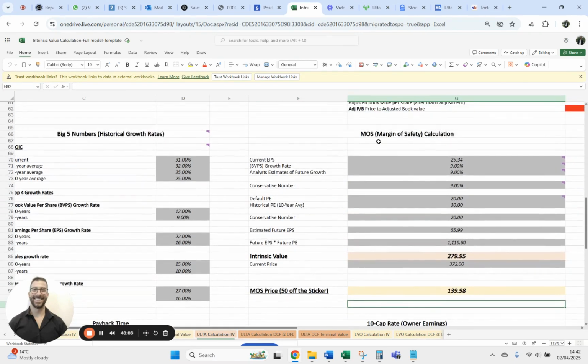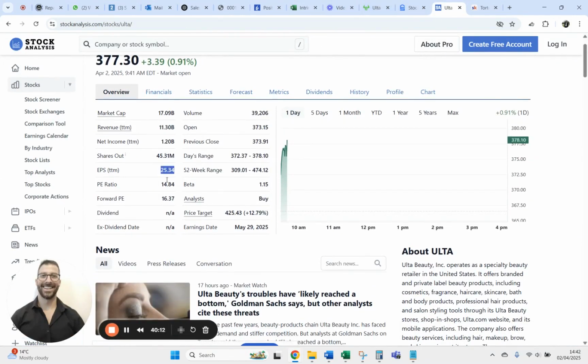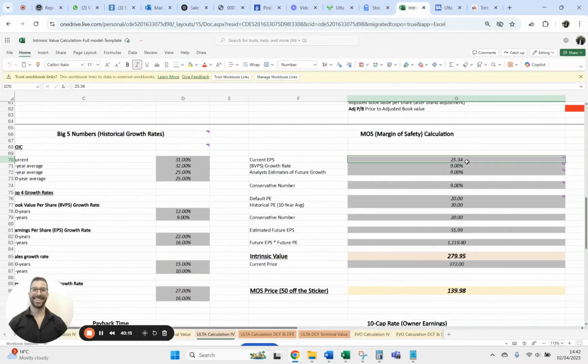And I did my calculations. If you look at Ulta Beauty's current earnings per share, that's 25.34. You can see here, and that's what we have here. You can see that analysts estimate 9% growth, so that's the number that I'm using. The default PE, I look at the historical PE for the company, which is around 30. But instead of using 30, I'm going to be conservative, and I'm just going to double my expected growth rate. So 9 multiplied by 2 is 18. So I decide to put a 20. So that's 20. And then you just do this.